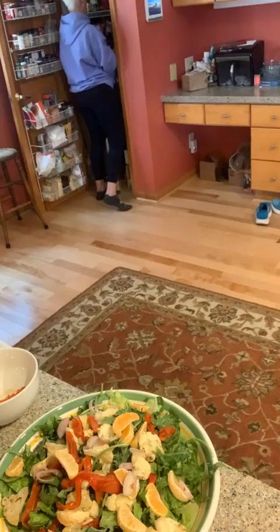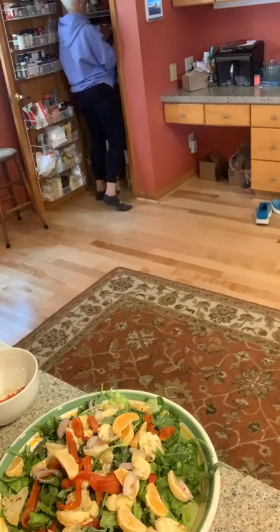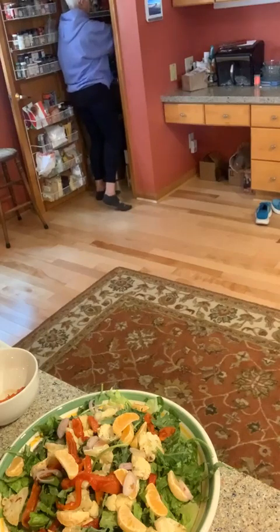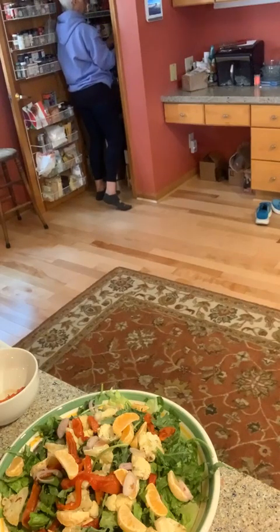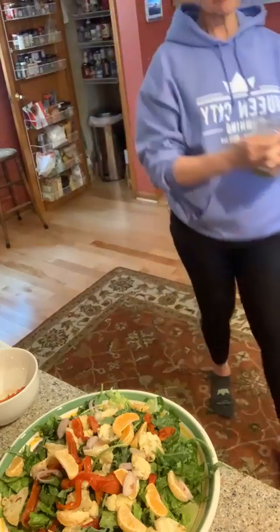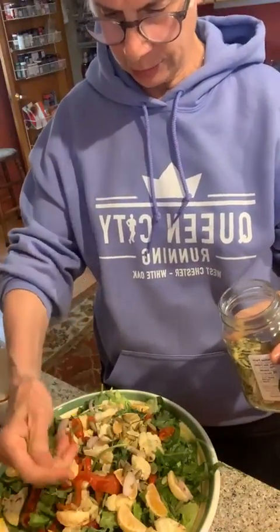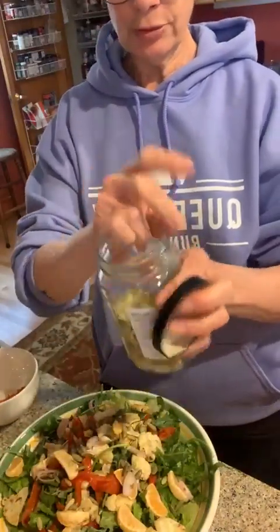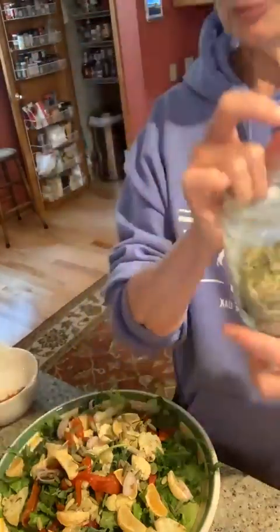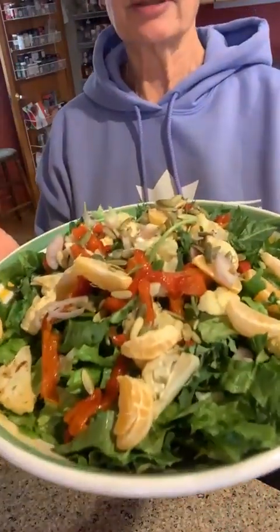Let's see. I know I have dried cherries. They might not be up here. I don't have them up here. So I have dried cherries, but they're downstairs, so I wasn't ready. But there's the pumpkin seeds. I open the containers and put them in glass jars. It's easier to see what's in the cabinet. So there's the salad. Doesn't that look good?